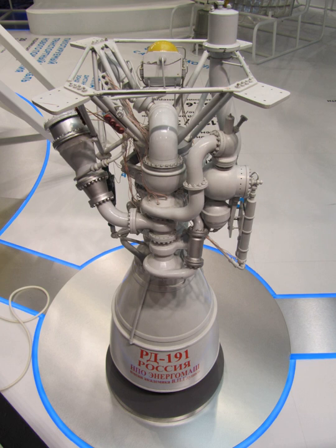Interdepartmental tests are underway and manufacturing of the engines for flight development tests has started. The flight tests will begin with a launch of the Angara 1.2 light class rocket, and then of the Angara A5 heavy launcher. Despite problems with funding, work on the RD-191 engine is in line with the Angara rocket family's master schedule.